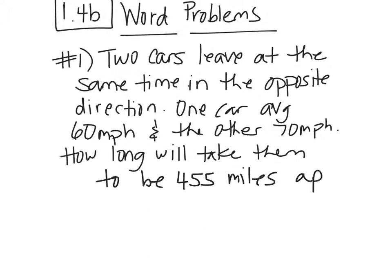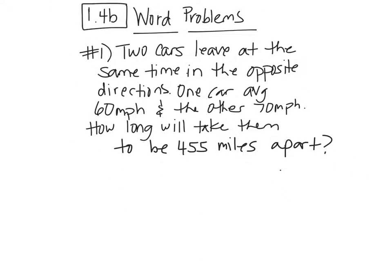Okay, I'll let you write that down if you are. So we've got 2 cars leaving at the same time in opposite directions. 1 car averages 60 miles per hour, and the other 70 miles per hour. How long will it take them to be 455 miles apart? Okay, for this problem, you need to know a formula. I think you have done this before, but if you know anything about driving in the car, distance equals your rate times time. So, for example, if you're going 50 miles per hour for 2 hours, you will go 100 miles. That's a formula that maybe you don't know, but you do now.